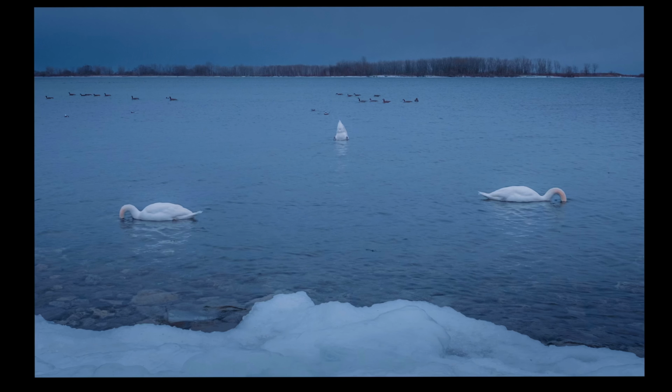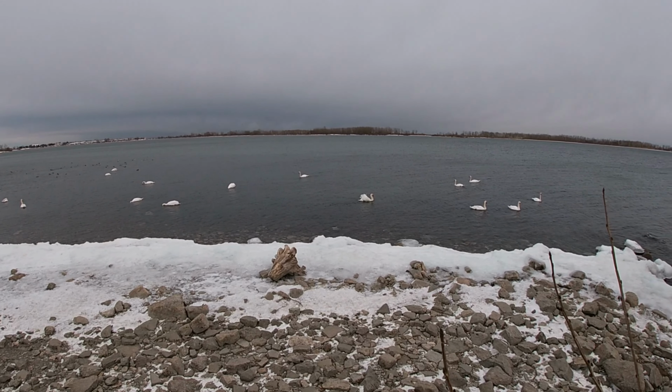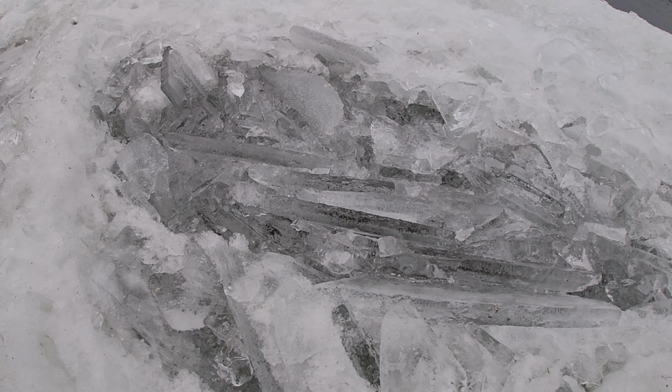I did get one photo though. There's two swans. One swan's facing the right, one swan's facing the left, and then there's a perfectly placed middle swan with their butt in the air. Very humorous photo. I'm kind of happy about that one. Look at them all. So many swans. This place is full of all sorts of joys.